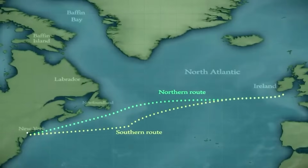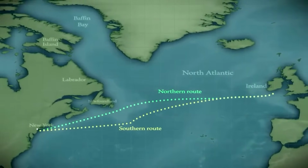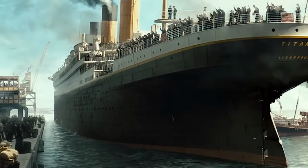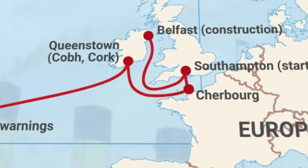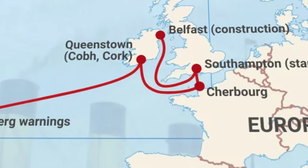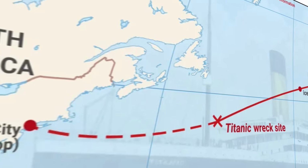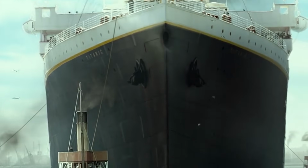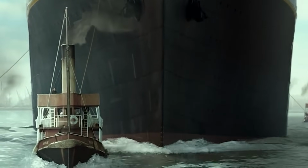The Titanic's trip from Southampton, England to New York City was watched by the whole world, but no one expected the disaster that was coming. The journey was carefully planned, starting at Southampton, then going to Cherbourg in France, Queenstown, now Cove, in Ireland, and finally across the Atlantic to New York City. The return trip was to go from New York to Plymouth in England, back to Cherbourg, and then to Southampton.